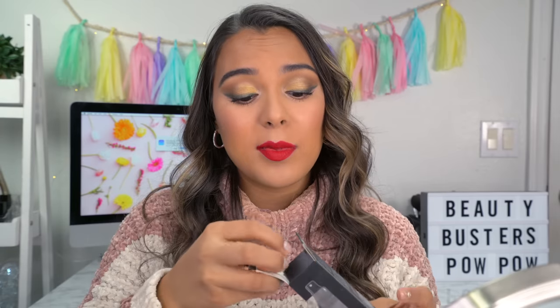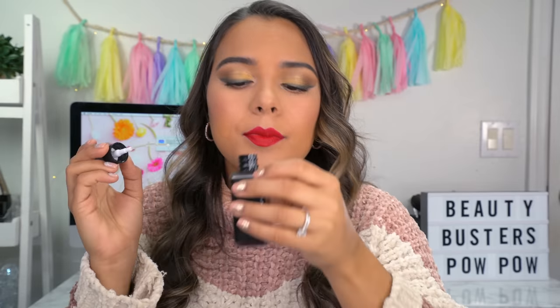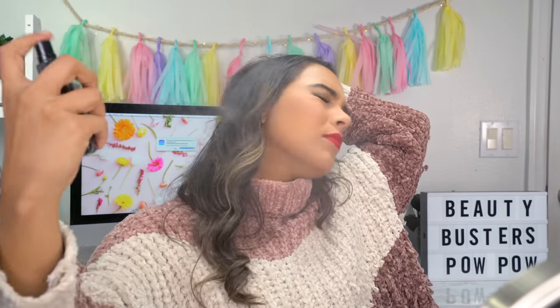The last thing you want from a setting spray is for your makeup to fall off after you've literally applied it all day. So you know I gotta smell everything. It has pretty bubbles. It has a little smell. I don't quite know what it is yet. See how good the nozzle is? It's pretty good. It smells fresh. Here we go. Don't make my makeup fall off. It's kind of hard to spray.